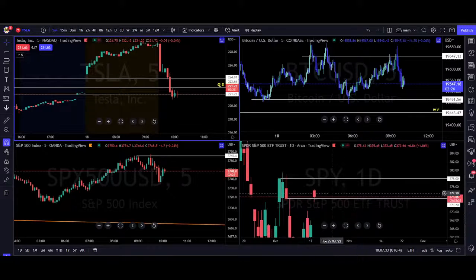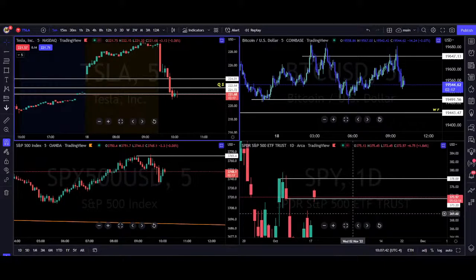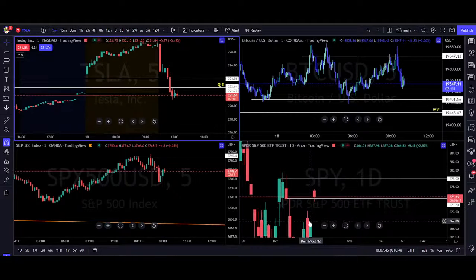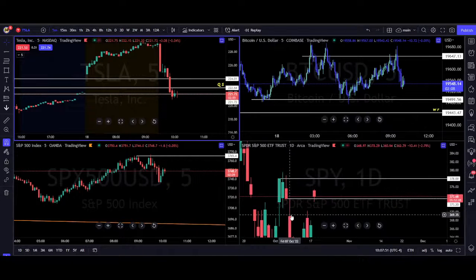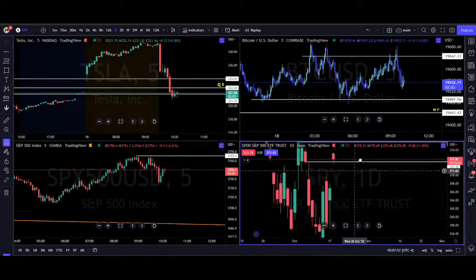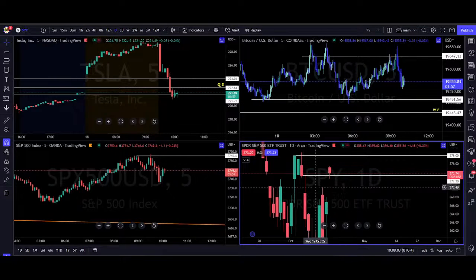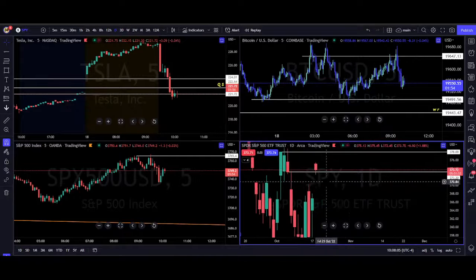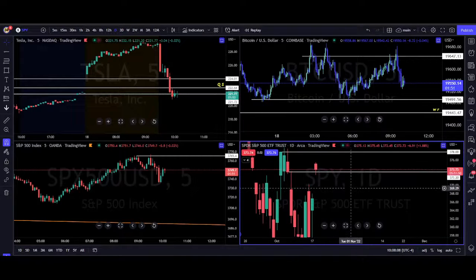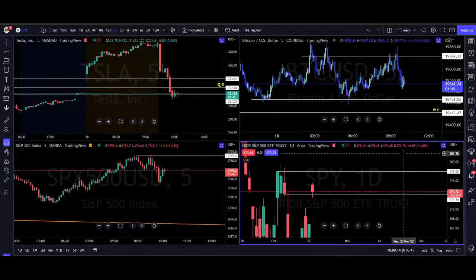On the S&P 500 or on the SPY, you got daily support at 373.20. Naturally, if you start closing hourlies below that, you might be looking for gap fill. Gap fill isn't going to be all the way down here because price traded through this. You can see on the move down here, you see this wick right there. So technically, the gap is filled, right? But if you are looking for gap fillage, look for it to go to about 370. And then you're probably going to find support there, because that is daily support. You have upside target of potentially 378.